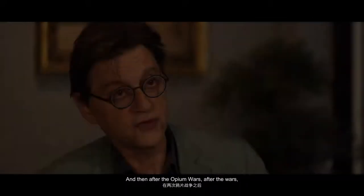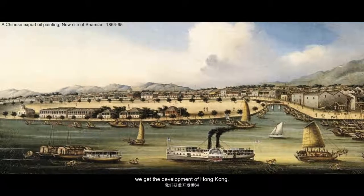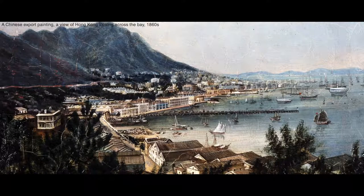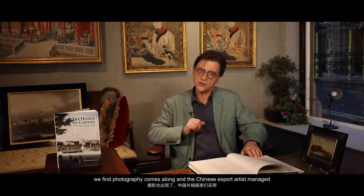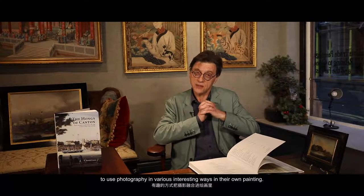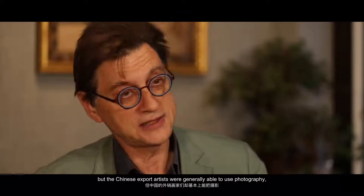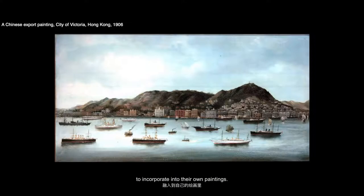And then after the Opium Wars, we get the building of Xiamen Island, we get the development of Hong Kong, and we get other changes in Chinese export painting. Then at the end of the century, we find photography comes along and the Chinese export artists manage to use photography in various interesting ways in their own painting. Photography is in some ways a rival to the artists, but the Chinese export artists were generally able to use photography to incorporate into their own paintings.